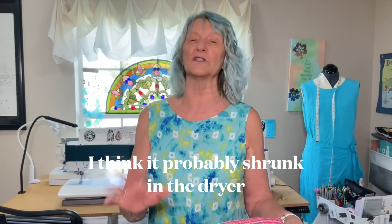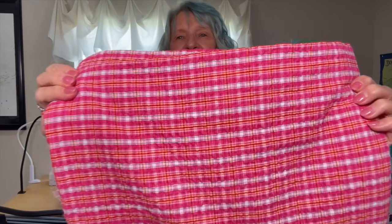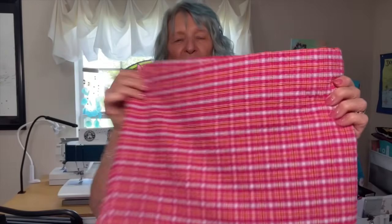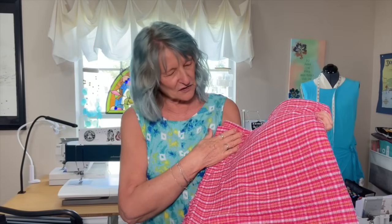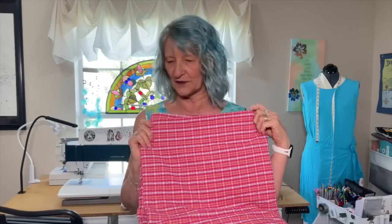This is 4 3/8 yards. I think it originally was 4.5. And it is this beautiful seersucker. Look at this. It's a seersucker plaid. Oh, I just love it. I don't know what I'm gonna make with it, but that's a lot of yards, 4 3/8.